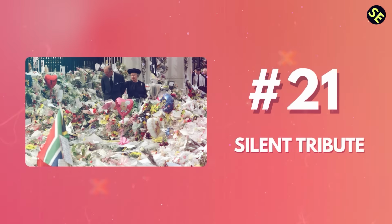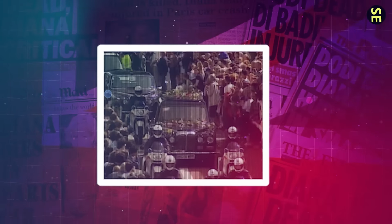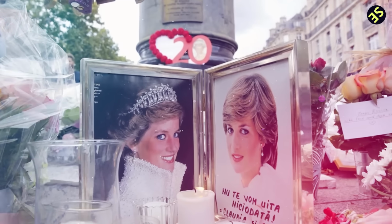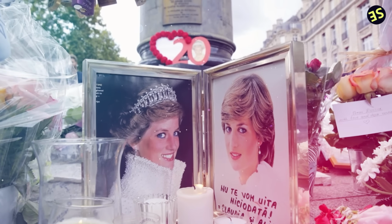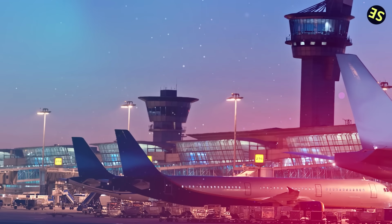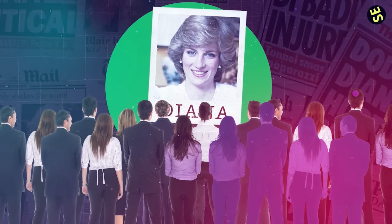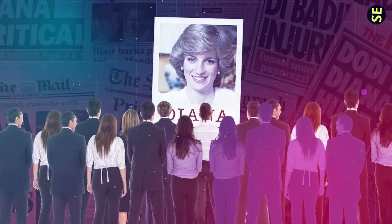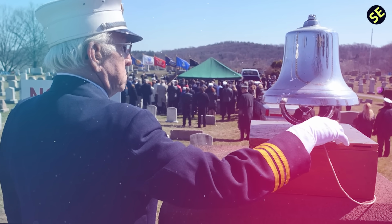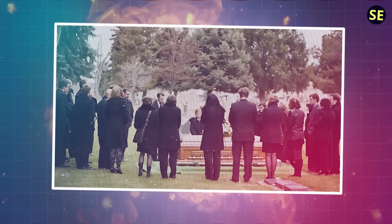Number 21. Silent tribute. A nationwide minute of silence was observed across the UK at the exact time Princess Diana's funeral began, creating a powerful moment of collective mourning. This silence extended beyond Britain's borders, with many other countries participating in this solemn tribute. The usually bustling streets of London fell quiet, flights were paused at Heathrow Airport, and even the chimes of Big Ben were silenced. This synchronized moment of reflection allowed millions to feel connected in their grief, regardless of their location. The silence was broken only by the tolling of a single bell marking the start of the funeral service. This simple yet profound gesture underscored the global impact of Princess Diana's life and death.